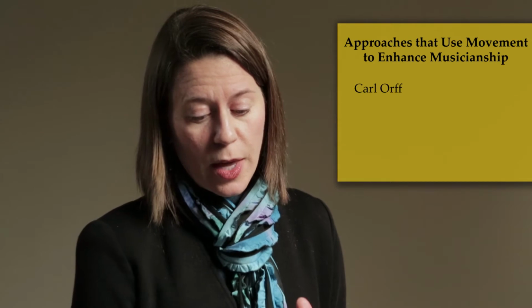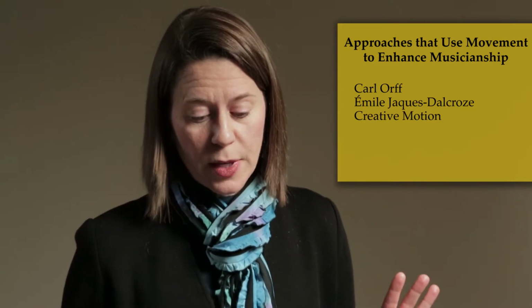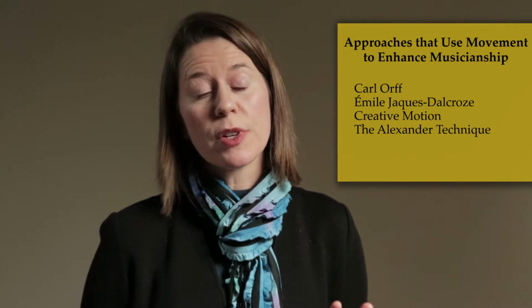What we'll be doing today is we'll be having 5 different approaches, mainly focusing on one, but it's important to know about a lot of approaches that use movement to enhance musicianship. One is by a man you're probably familiar with, Orff. A second one is by a Swiss music educator named Émile-Jacques Dalcroze. The third one is a program called Creative Motion. And the fourth one is the Alexander technique. And the final one that we'll be spending a little more time on is Interplay.